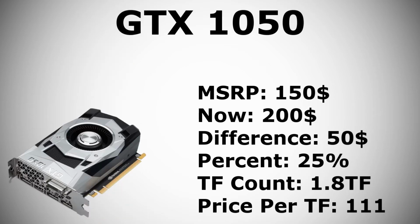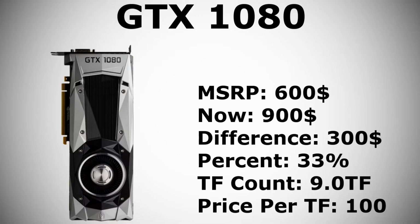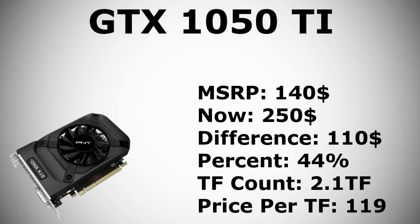It is also the least amount of percentage increase with the 1050 at 25%, and the most percentage raise is actually the GTX 1060 3GB at 47.5%. The one with the best value per teraflop is actually surprisingly the GTX 1080 at only $100 per teraflop. Very cheap there. And the most expensive one is something I did not expect, and that is the GTX 1050 Ti, which is $119 per teraflop.